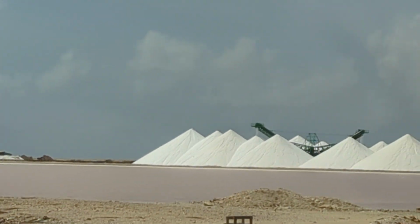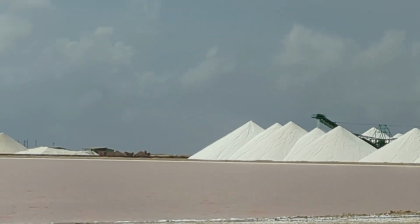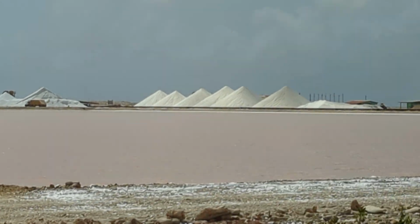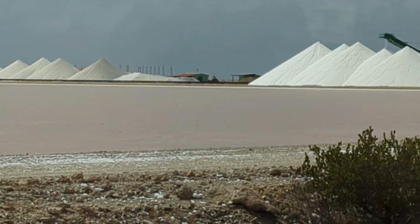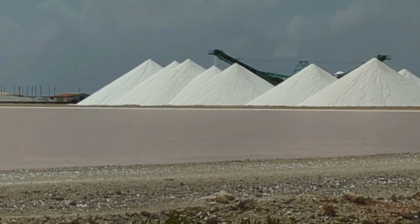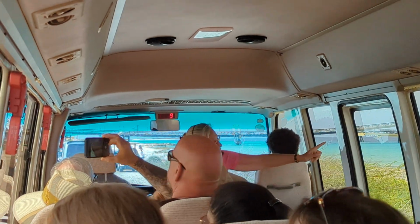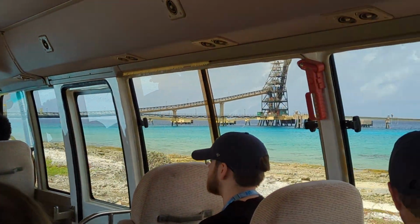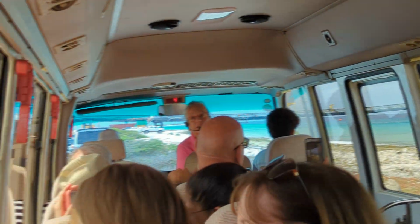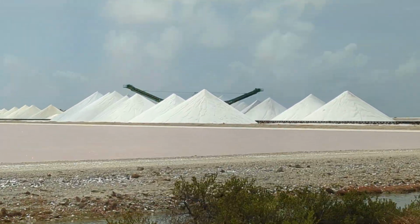In the back you see the darker salt. That salt gets washed in the washing installation, and then they bring it in with these green stackers on top of those beautiful hills. And you see the transport belt over the road to the tower at your right hand side. And then regularly in the months, big ships from America are coming to pick up the salt.